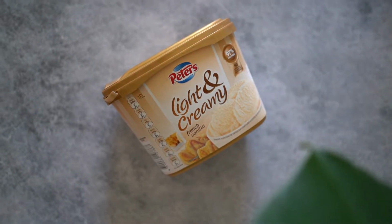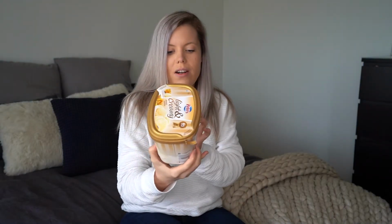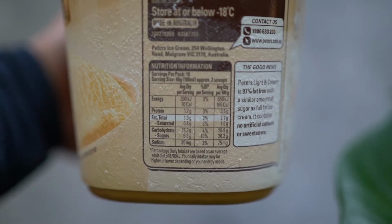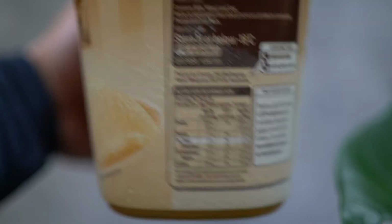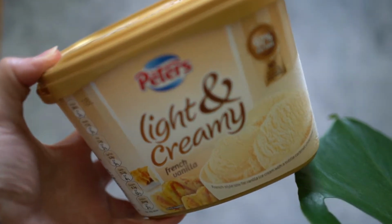Number 1. So you totally have seen me in the start of this clip divulging in this light and creamy French vanilla. You will find it at Coles and Woolworths, and I just have to say that if you are an ice cream lover like me, 2 scoops of this bad boy is 70 calories. You can also get them in slices. However, this, for me, I find I get more bang for my buck.